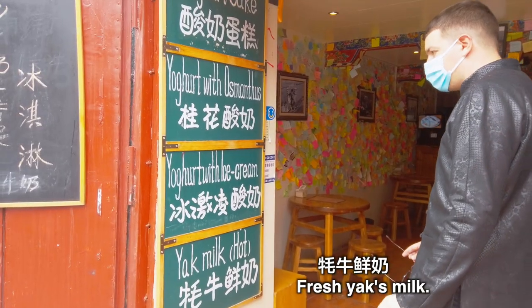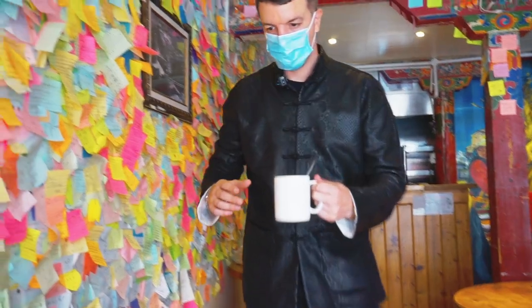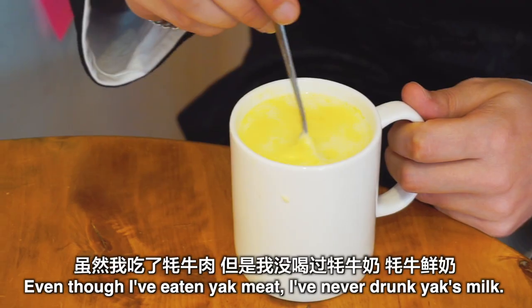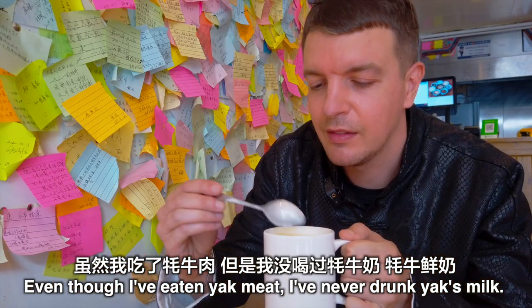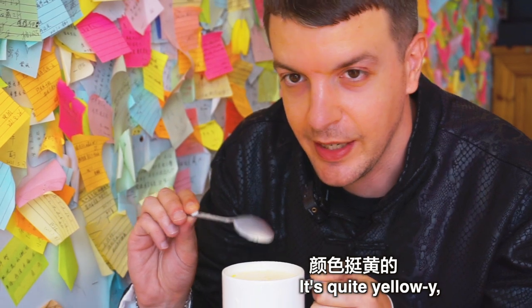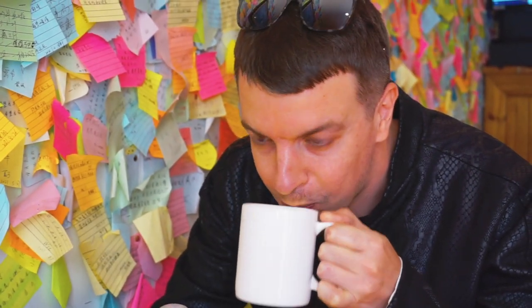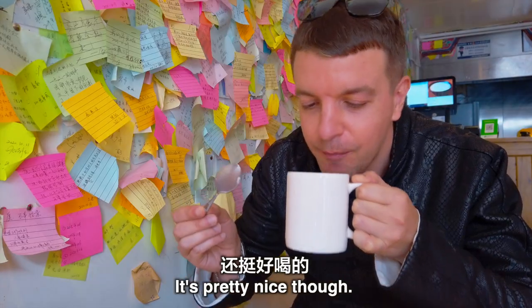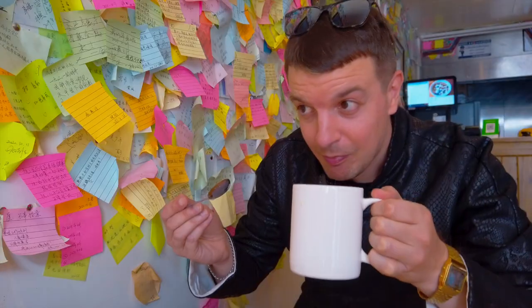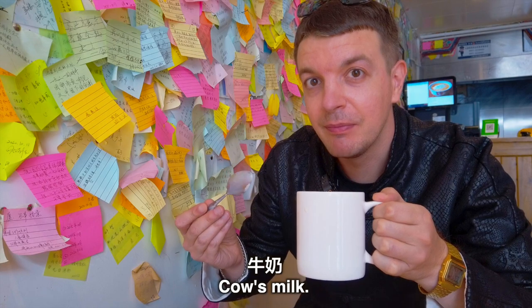Mao Niu Xian Nai. Yao Yi Bei Mao Niu Xian Nai. So it's quite yellowy, which is making me think it's going to be really sweet. It's not too sweet. It's pretty nice though. It tastes quite like milk. 牛奶.